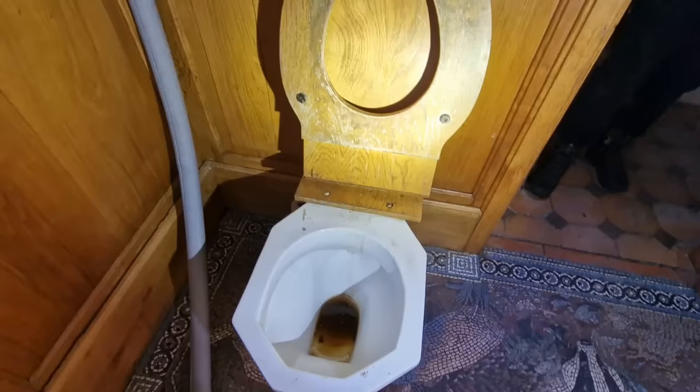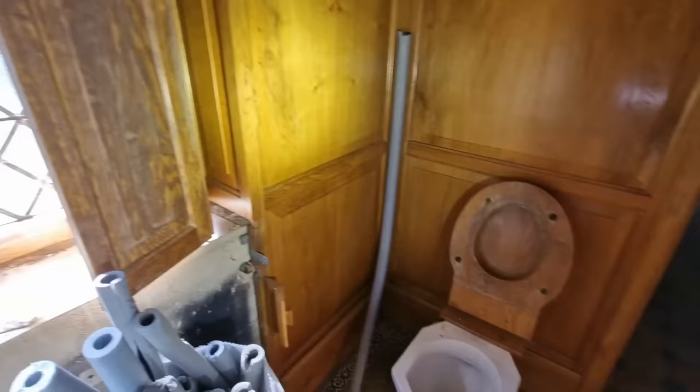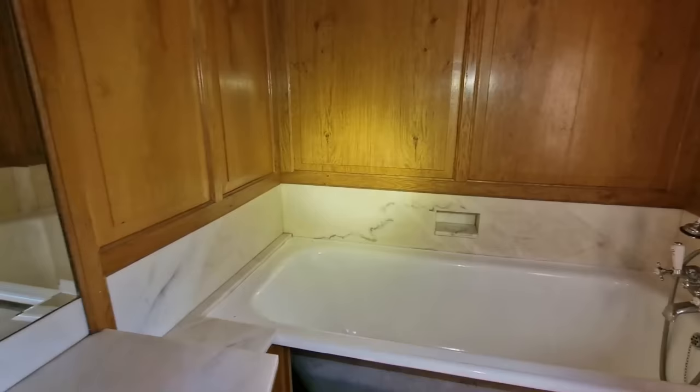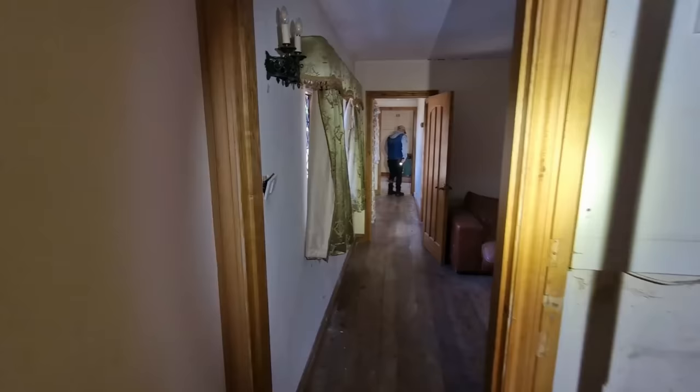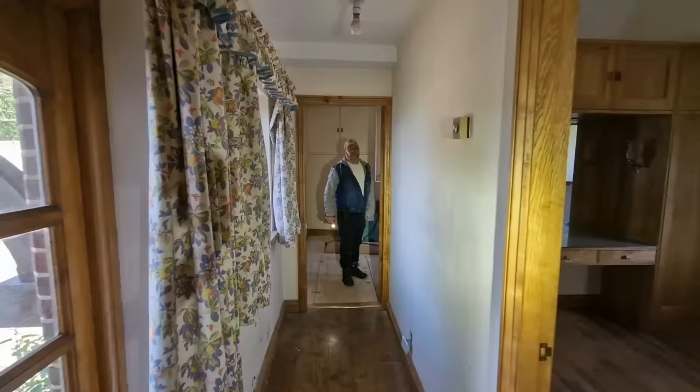How smart is that? That's quite old, mate, that bog. Wow, that's all I can say. Wow, it's another kitchen, look. Smaller kitchen. I like this. What you seen, Ed?